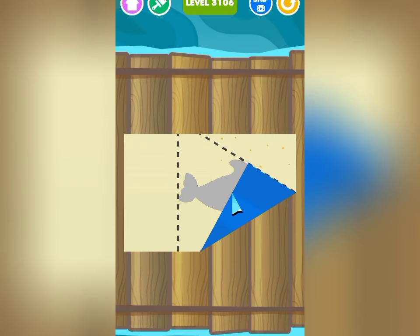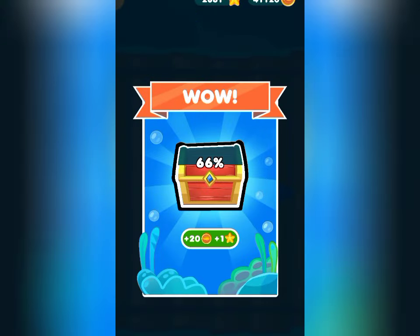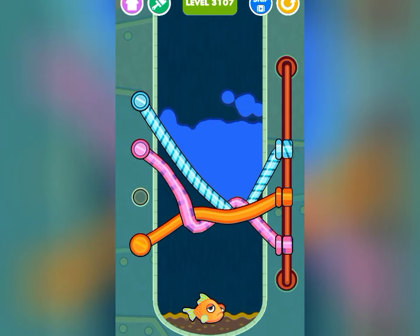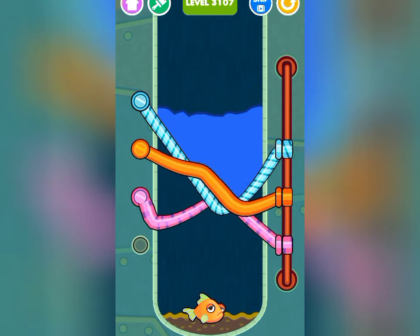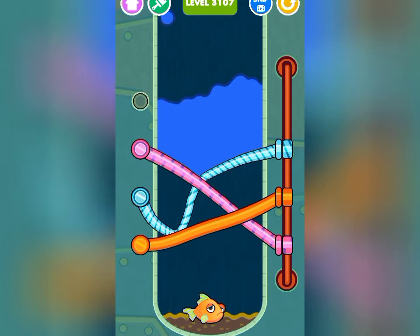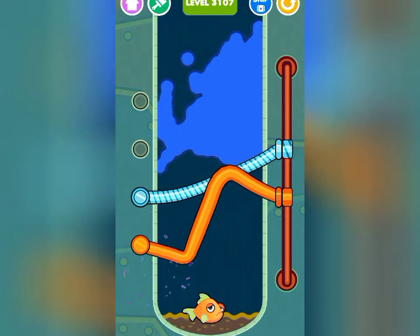Okay, now here tell me in the comment section guys, what is the name of this fish? Okay, this level is also finished.